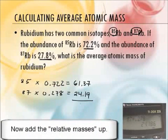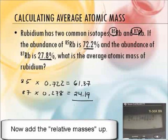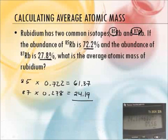Watch, folks, as Mr. Sams adds these two numbers up on his calculator. 24.19. It's amazing, isn't it? Plus 61.37. I bet you could have done this in your head faster than I did on the calculator. I could, actually.